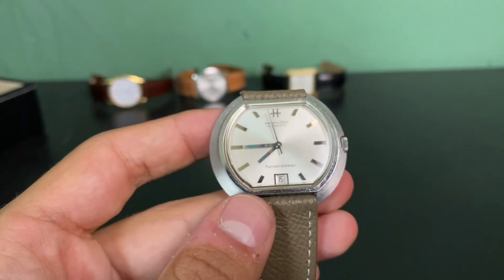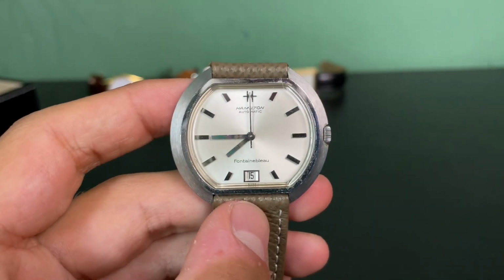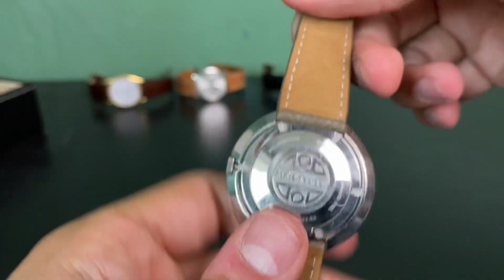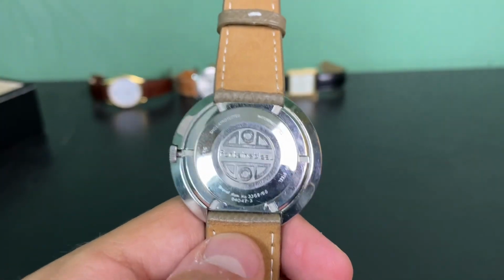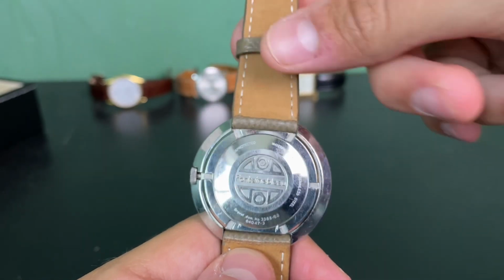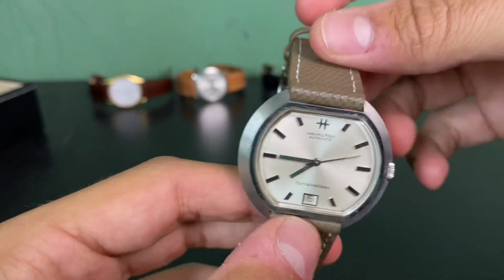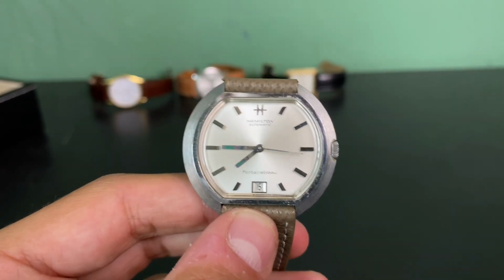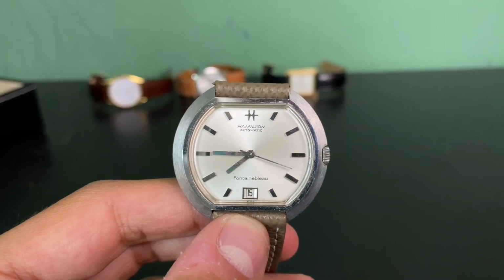Of course, stainless steel, that silvery dial, something that you can definitely wear with a lot of different things, and just a really fun piece for sure. Again, surprise, surprise, given to me by a family member. I'm very grateful to have all these fun pieces given to me. A lot of history behind these. This one was actually my grandfather's watch, and just a really cool piece.